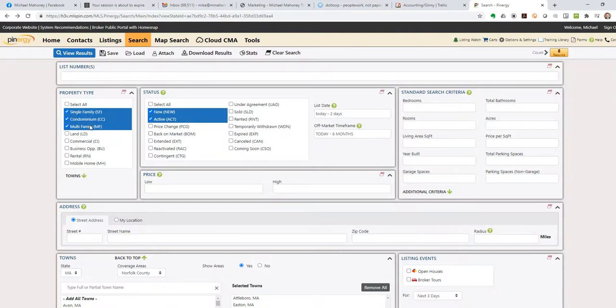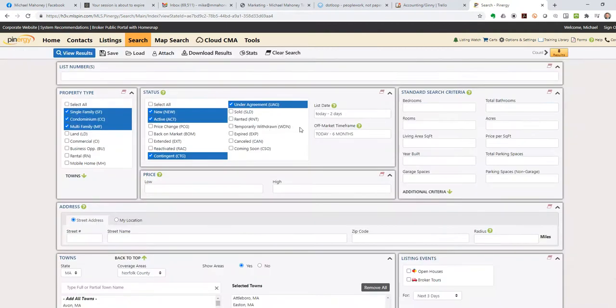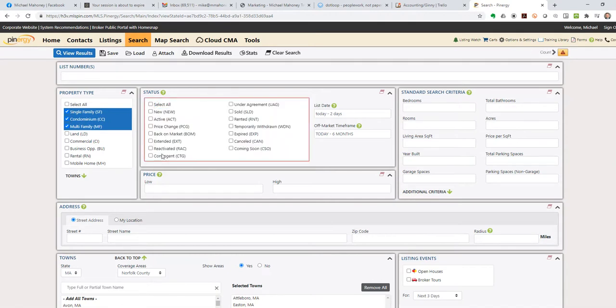So it's single families, condos, multis, new, active, because it might show up as new, but then if it's on for a day or two, it will go to the active status. You could also check off a box that says contingent or under agreement, just in case any of those new listings went under. But you'll want to make sure you put today minus 2 days. So that's one. Now, the pending one, you'll just uncheck everything and you'll say contingent or under agreement.